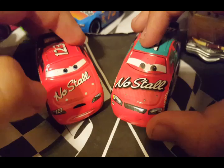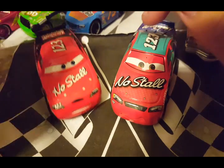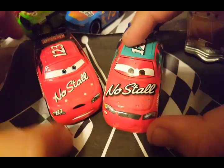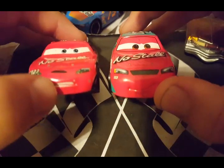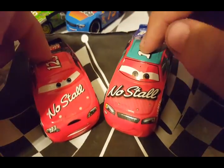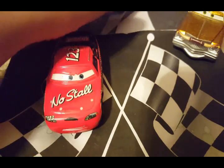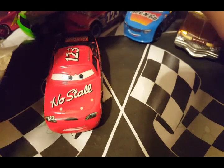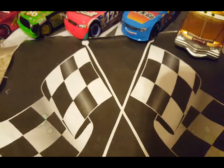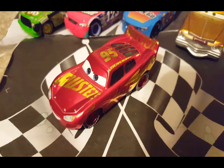So let me know in the comments down below, who do you prefer between Cars 1 No Stall, or Cars 1 Todd Marcus, or Cars 3 Todd Marcus, or Todd Marcus. I obviously prefer the Cars 3 one just because I love the evolution of the design from 2006 versus 2017. Definitely a drastic change. So now, we're on to the last one we have, which you guys can probably already guess. It is my favorite from this set, which is the Rusty's Racing Center Lightning McQueen.